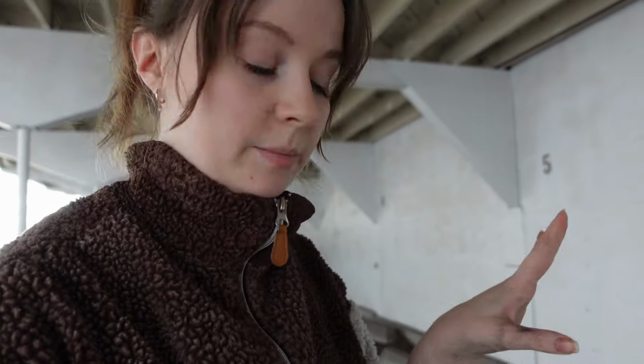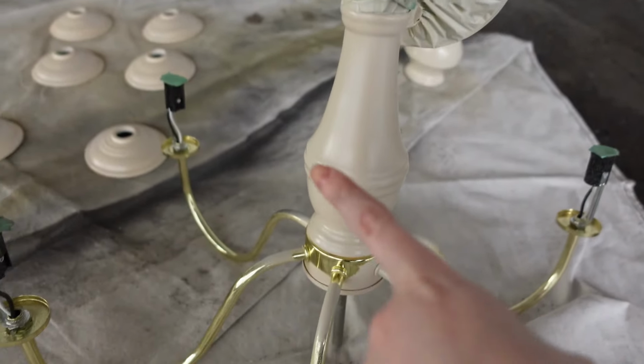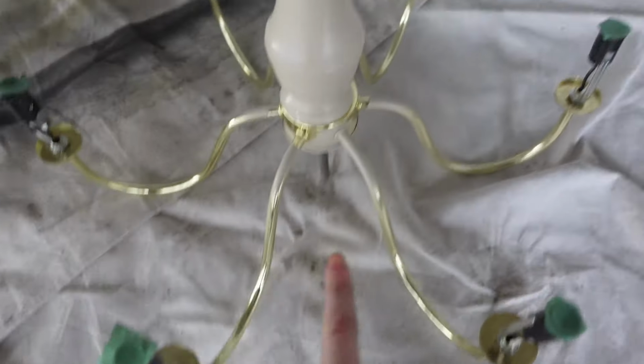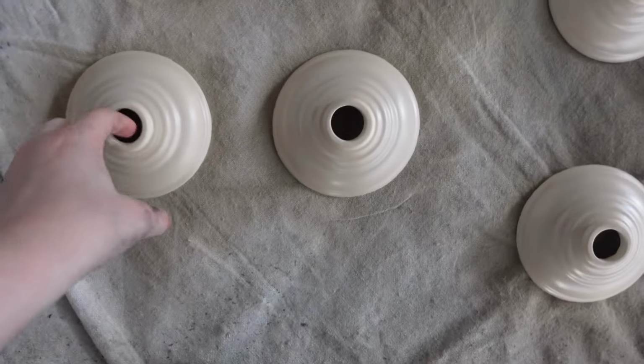Okay, we're outside. The audio is gonna be crazy back here, but here is where we're at. The top is all black. I've got the middle section down and it's nice and dry. I just have to do the arms. I was also able to get all of the little cups done.